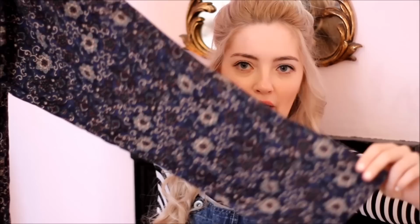Next, this is also from Marks & Spencer's. It's really weird. From charity shops I get a lot of Marks & Spencer's clothes, but I never look in Marks & Spencer's when I go shopping. This is from the M&S Indigo collection, and it's these kind of paisley trousers, which I thought would be really nice for the summer. They're kind of not like crop, but they're a bit shorter than the average trouser. I think they're high-waisted because they do look kind of high-waisted, but yeah, I thought they were really nice.